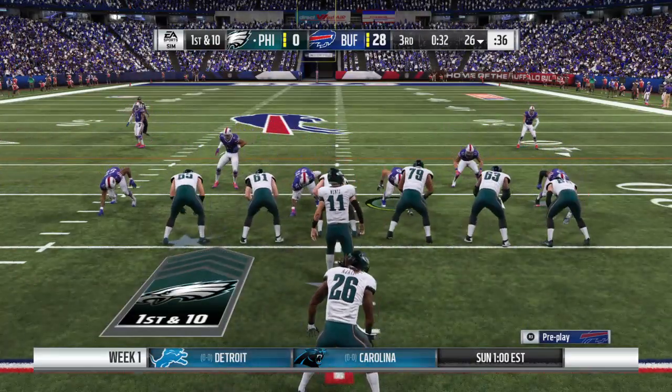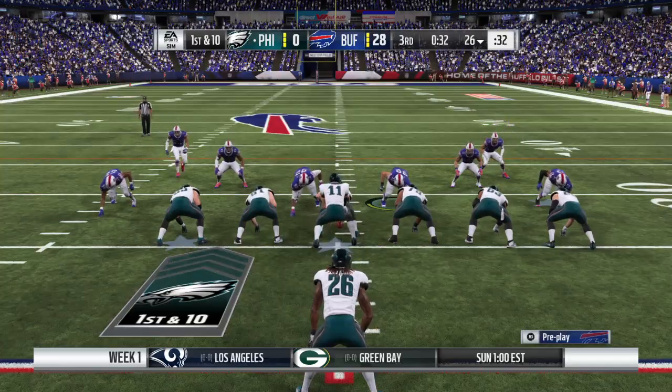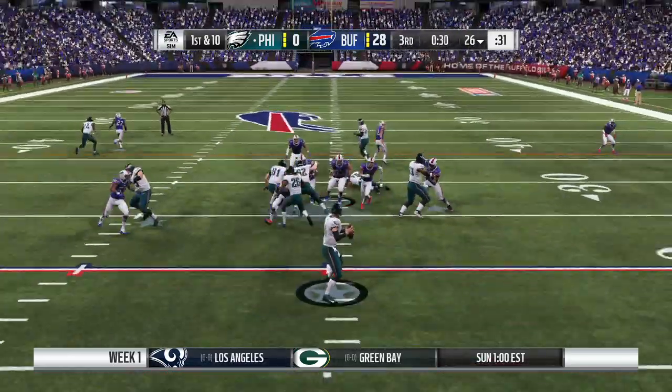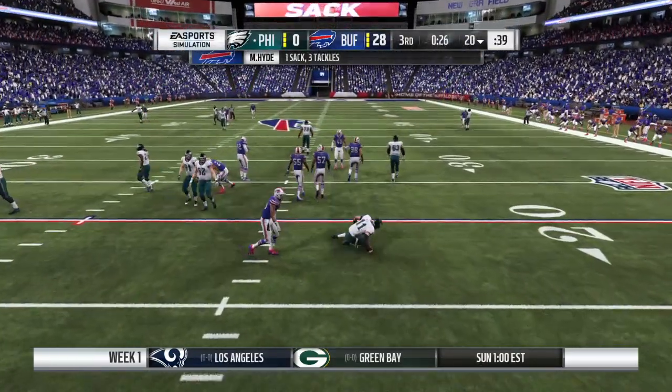And the best part is that they made their own break. Taking the ball away. Now they just look at their offense and say, guys, let's go. Come on, capitalize on this one. Under a heavy rush. Another sack.